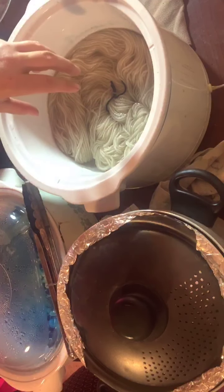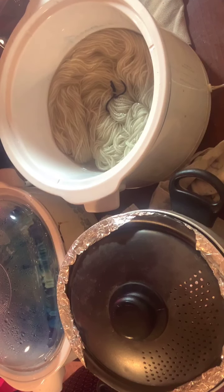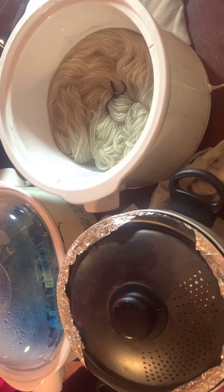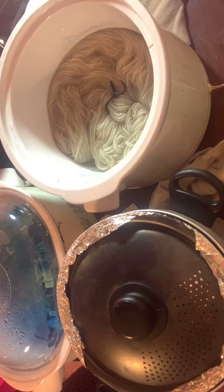The water level is deep enough that I cannot do the trick, ouch. Oh my God. Note to self, safety tip number 1, do not leave your metal tongs on top of your crock pot for an hour. Oh Lord, hold on. I'm gonna have to get my other tongs because they're hot. All right, I've got to get these, which are not my favorite, but they do the job.